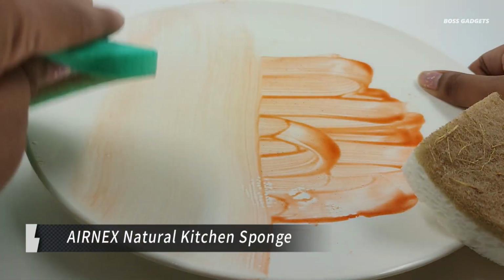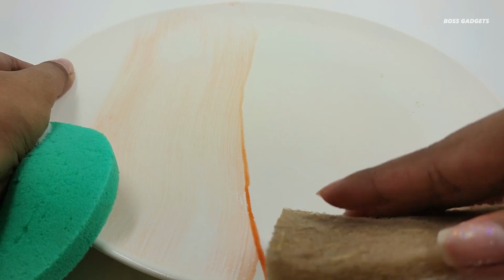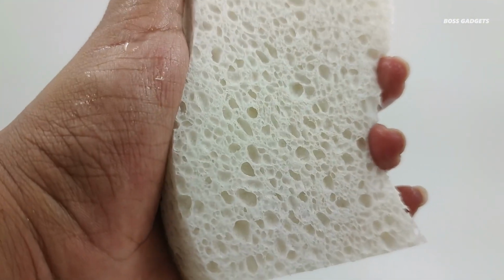Make your kitchen routine more sustainable with AIRNEX natural kitchen sponges. Thoughtfully crafted from biodegradable white cellulose and natural coconut fiber scrubbers. These eco-friendly sponges bring a green solution to your daily dishwashing needs while delivering superior cleaning performance.